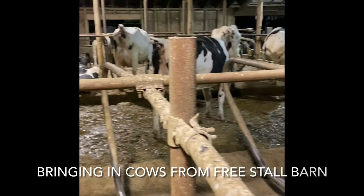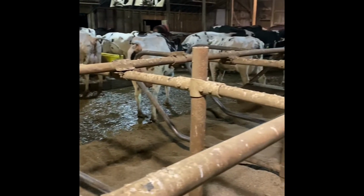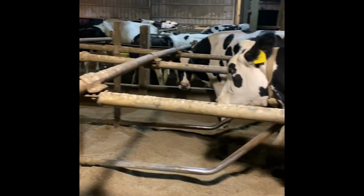By first putting on our barn clothes and finish by tying our boots. And you gotta make sure your boots are nice and secure because they're in for a long day ahead of them. This is where we keep all of our milking cows. This is called our freestyle barn.